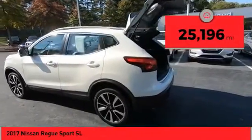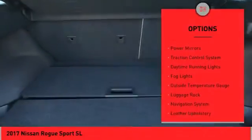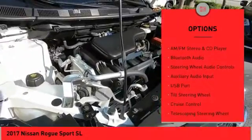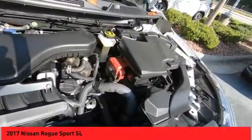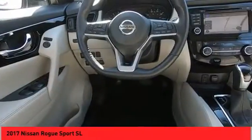This vehicle has less than 30,000 miles. Here are some of this vehicle's great options: all-wheel drive, alloy wheels, power mirrors, traction control system, daytime running lights, fog lights, outside temperature gauge, luggage rack, navigation system, leather upholstery. Take this vehicle for a spin and see why so many shoppers are now proud owners.